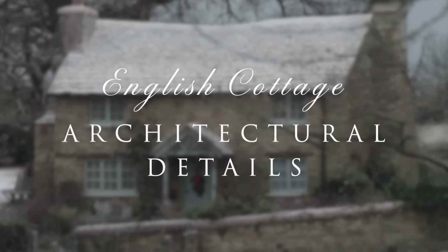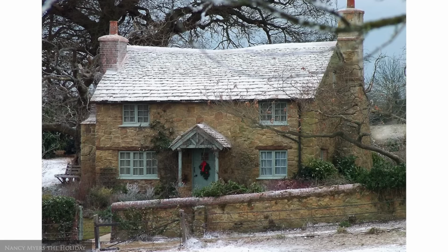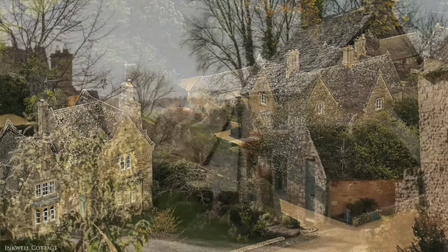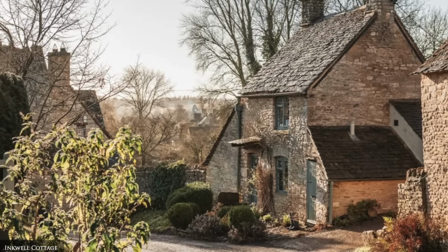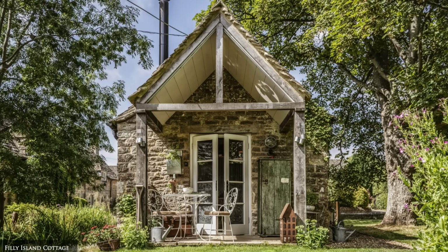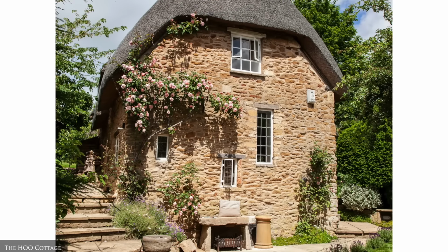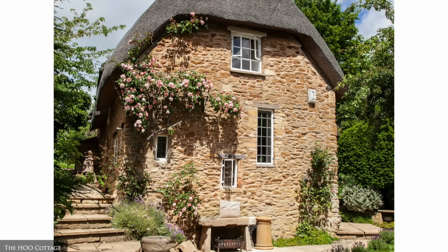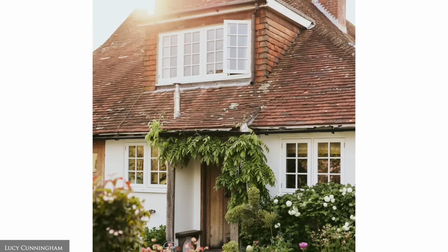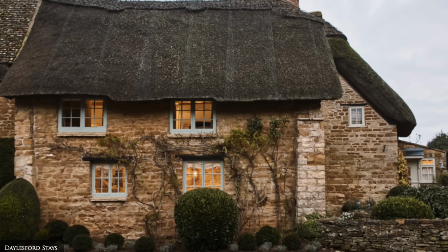Architectural details. When I think of this style, I picture a cottage like the one in The Holiday, charming, cosy, storybook-like, and gently nestled into the landscape. Some key exterior features include irregular pitched or thatched roof lines, casement windows with small panes, and facades made from natural materials like stone, brick, lime render, flint, or timber weatherboards.